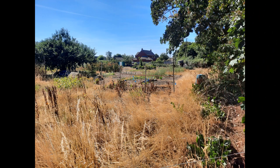What I'm going to do as a fade out is to show you a recap of the photos that I showed in episode one. I showed you four different views around the allotment, and then the last one of the pond.